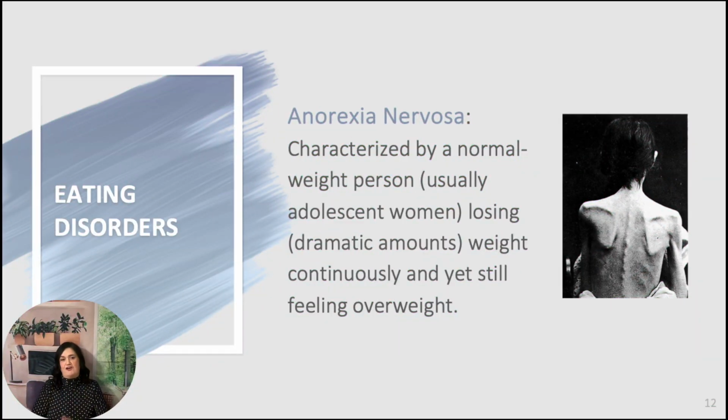The last thing we're going to talk about are eating disorders. Anorexia nervosa, you might think, I know these. If you need to write about them for an FRQ, you have to know how they are characterized. Anorexia is characterized by a normal weight person, normally an adolescent woman, so around high school age or slightly older, losing dramatic amounts of weight continuously and still feeling that they are overweight. Very negative, depressed mental state of being, because no matter what they do, when they look in the mirror, they feel that they are overweight. So anorexia nervosa is self-starvation with a dramatic weight loss below 85% of normal.